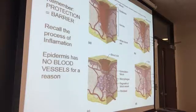Injuries, yay, we're getting to the very end. Injuries. We all have gone through these. This is a pretty quick cartoon to say, here's what we have. Here's a nice and kind of deep puncture wound. We've gone through the epidermis and dermis. We're not down into the hypodermis, but here's a process of what we're going to follow.